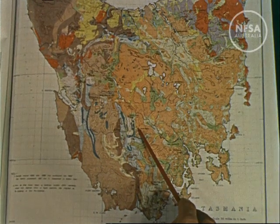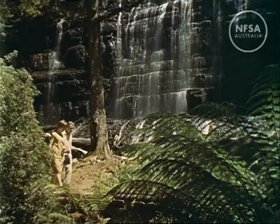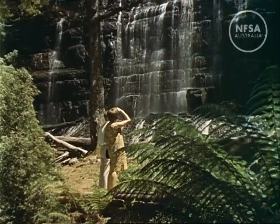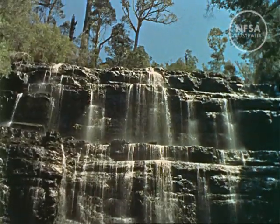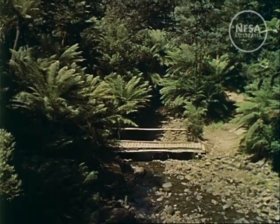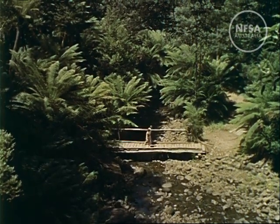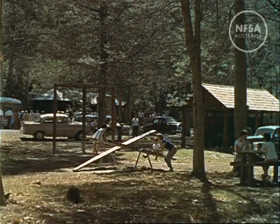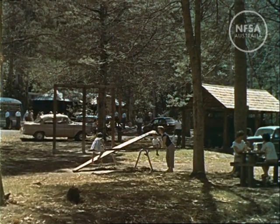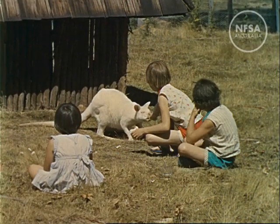Quite a different type of national park is Mount Field, which is 50 miles from Hobart, Tasmania's capital city. Russell Falls are only 10 minutes easy walk from the park entrance. Between the falls and the entrance are beautiful glades and tree ferns. There are picnic grounds immediately inside the park. Children love to feed the pet wallabies here, especially the rare albino.